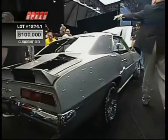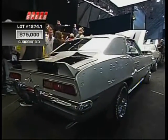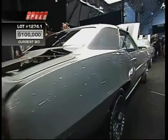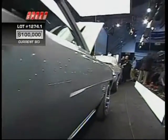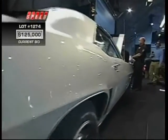The auctioneer will start the bidding where he thinks it's appropriate. If he gets a bidder, we're on our way. If he doesn't, he'll lower the price until he does get one. And here we go. And remember, the price you see on the screen is for the pair. So cut it in half if you want to look at them individually. It's exciting stuff. We'll see how it goes.